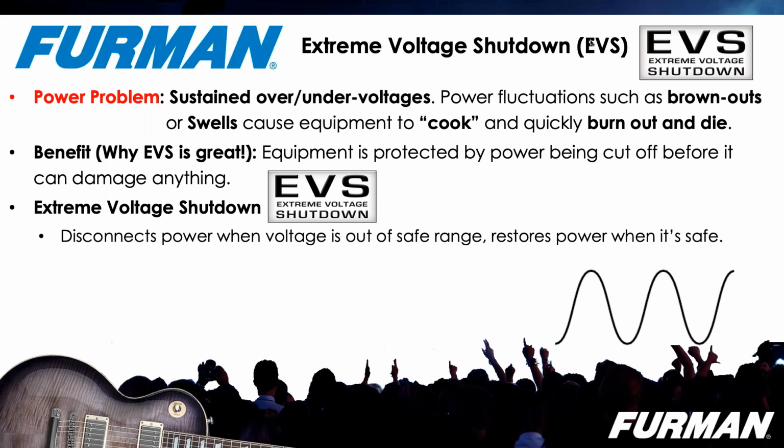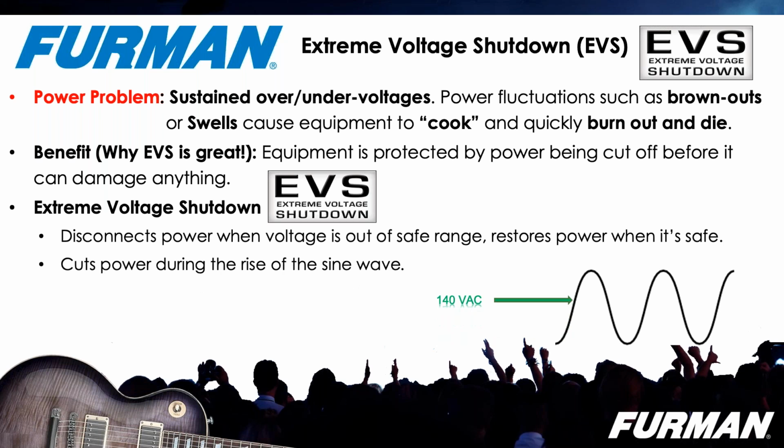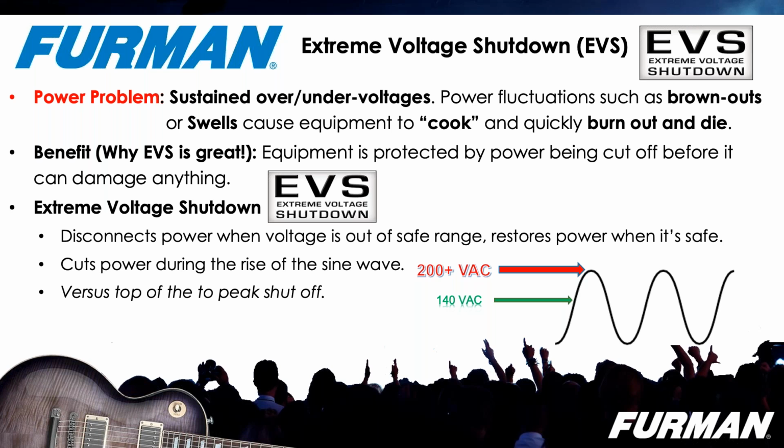And as you can see here, I got a nice little representation of a sine wave. And we look at that as soon as the rise of the sine wave happens. We're looking at that, and we're cutting off at a point at around 140 volts. Between 137 and 145 is the kind of threshold for that. And we disconnect immediately at that point in time. Now, what we found with a lot of competitors is they're not looking at the rise of the sine wave, but they're waiting until the peak. And at that peak, you're 200 plus volts at that point.